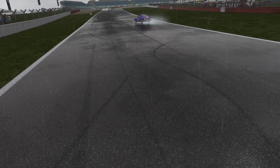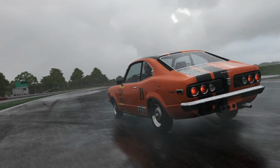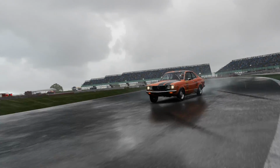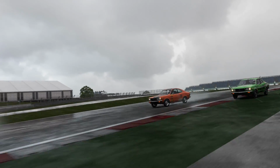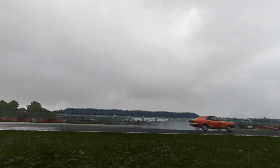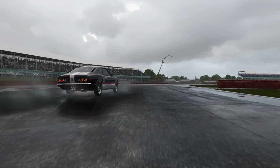Massive slides going on, and this is just trying to keep these cars under control, just trying to keep them going in a straight line. That is the sort of thing that the cars want to do. The green vehicle up ahead had outbraked himself into that turn, so I would lose a position but then gain a different one. But there we go at the front, and everything was getting now really rather crowded.